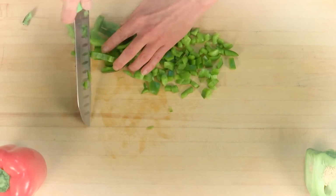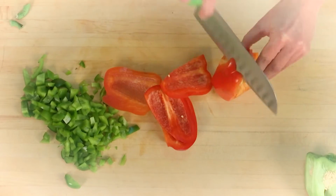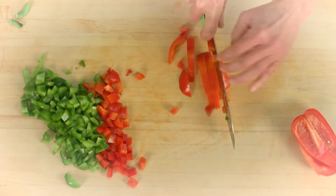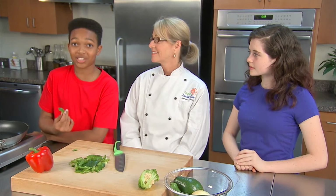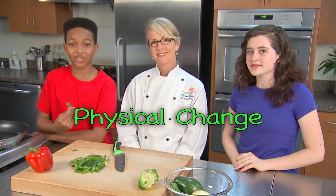Now, take a moment and look at the peppers as Chef Paula chops them. You've probably noticed that they're undergoing another change. But is it a physical or chemical change? No matter how much you slice and dice a pepper, it still has the characteristics of a pepper. It's the same color, has the same taste, and the same texture. Nothing new has been created. So, slicing and dicing is a physical change.